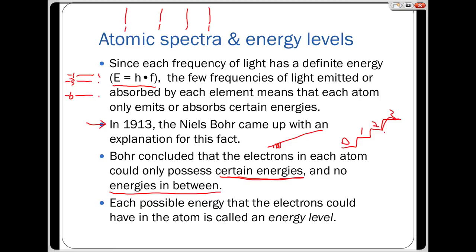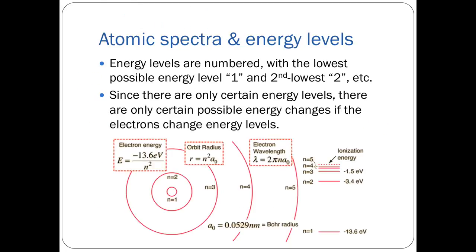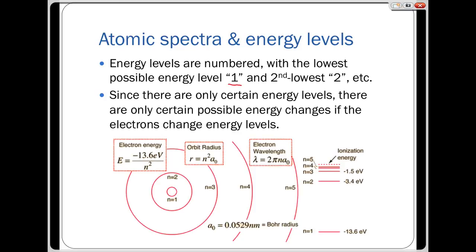So he says, okay, electrons can only have certain energies, and so I can use this to explain why they only produce certain frequencies. They can't ever be an energy that's anywhere in between. So in Bohr's model, energy levels are numbered. The lowest possible energy level, we'd say, is 1, or the first energy level. The second lowest energy level is 2, and so on and so forth.